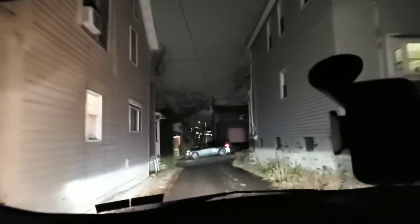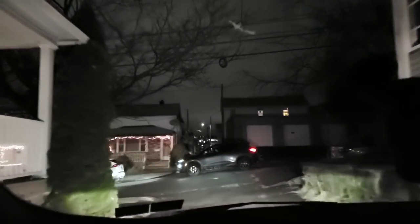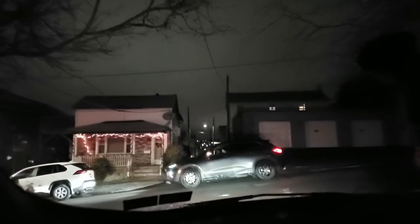Gonna be a few minutes in between, but I'll keep you guys company best I could. Now the next house, oh, that's a big pothole. And there's the police. Not sure what this car is doing here.